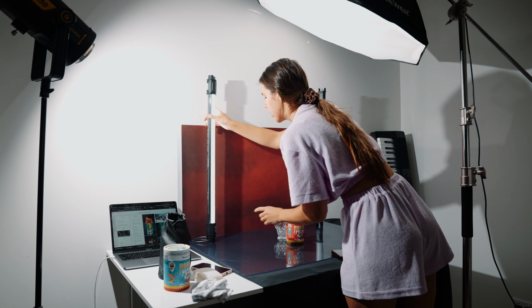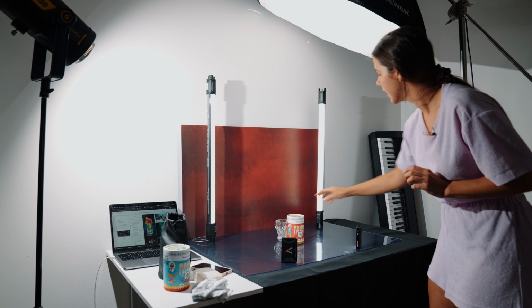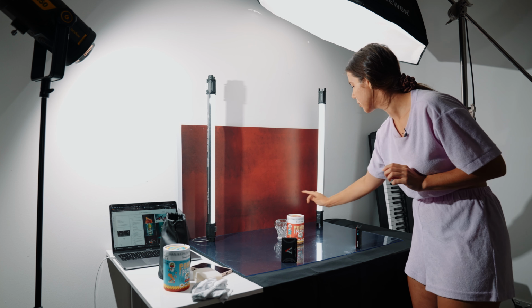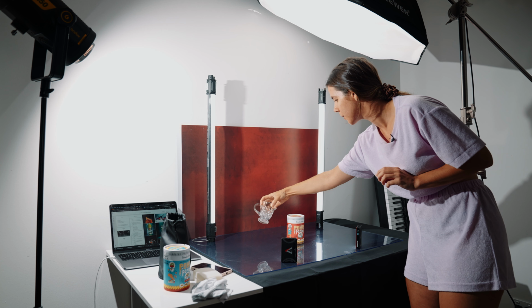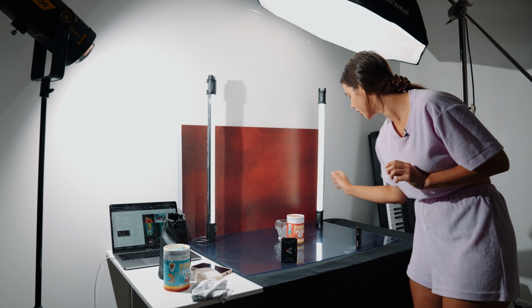And then we're going to use our Aperture MC RGB Lights just on 5600 Kelvin to illuminate the front of our product. Chuck that on the side. And now we're going to pop some dry ice into this little glass here and take the shot.